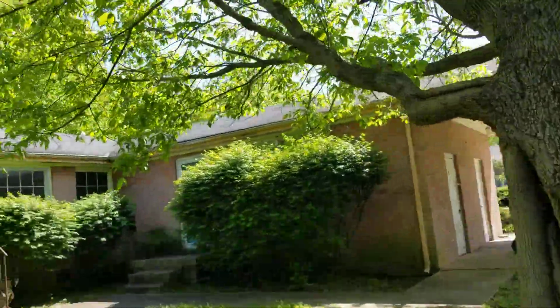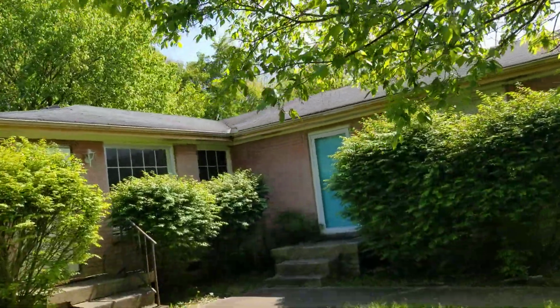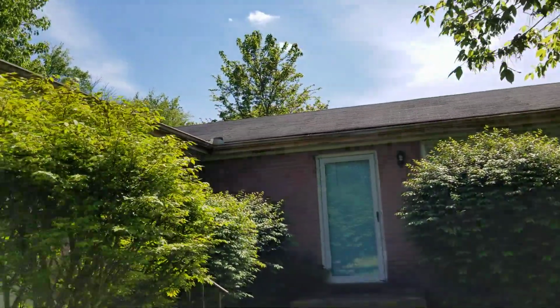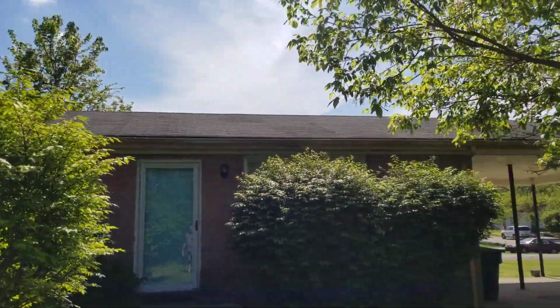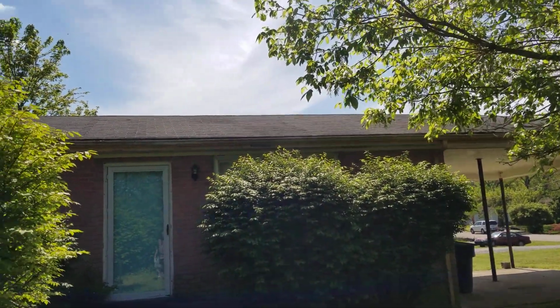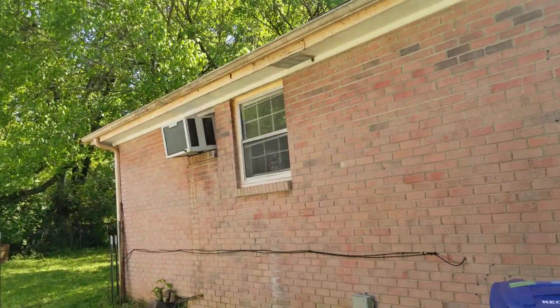You got 3-tab shingles. I don't know how old it is. It's always such a guess, and on a property like this, we're probably not going to get any good info on the age of the roof. Doesn't look like it's curling bad or anything yet.